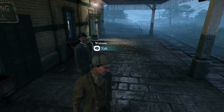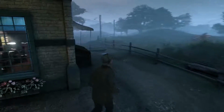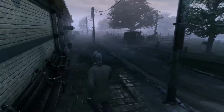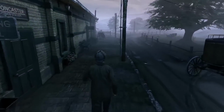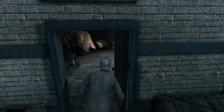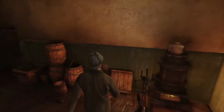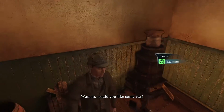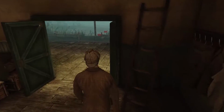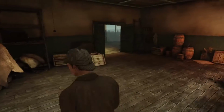Where did the man go? Did you go over here? I'll take one quick look around the building. It seems like he's vanished. What about the warehouse? Watson, would you like some tea? No. Nope. There's nothing else here. No.